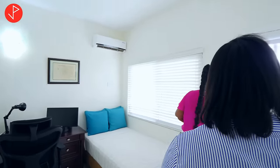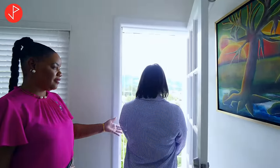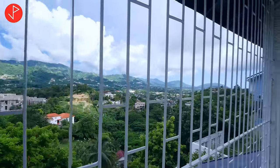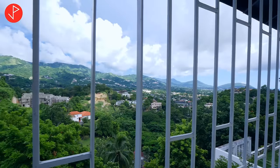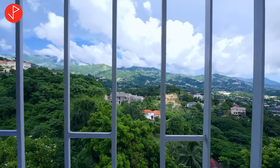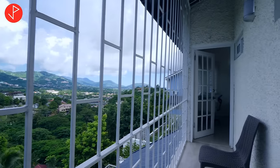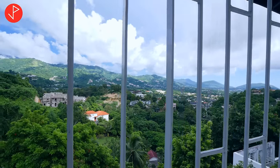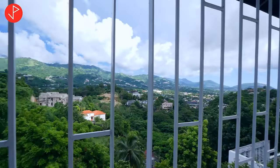This bedroom also has access to that wonderful balcony that I just showed you. Okay, just look at this. So it's both bedrooms that share this balcony. Guys, look at this view. Just look at that. It is so beautiful. Nothing beats that. Wow. This is what Jamaica is known for also, right? Yes. Our mountains. And we get a nice peek of the sea right from this point as well. Yes. Love it. You hear the birds chirping? Yes.